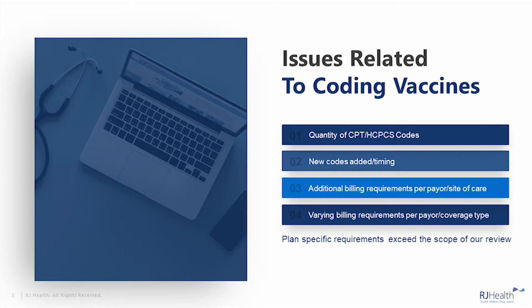So what other high-level challenges are involved in billing or payment for vaccines? Well, each payer may have additional requirements, such as specific diagnosis or administration codes on the claim. Billing requirements may also vary depending on the site of care and type of coverage the patient has. So it's important to understand the individual requirements of a payer, in addition to the challenges inherent to the coding system alone.